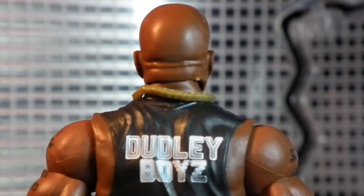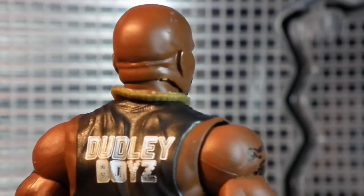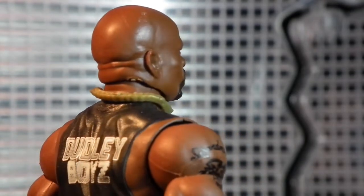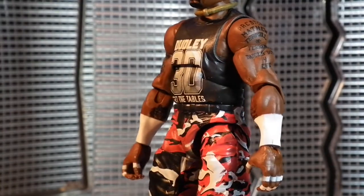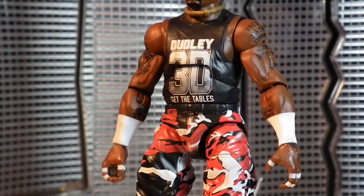But I can always remember Jax doing really good expressive head scans for the Dudley Boyz. So it'd be really interesting to see Mattel try and crack on and do something like that. I think it's also a nice touch that they've added the gold necklace that he's worn throughout his career.